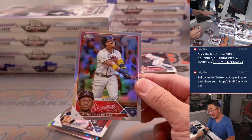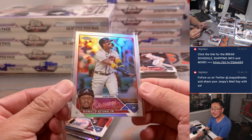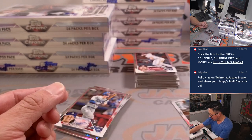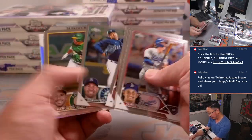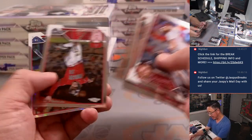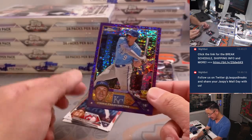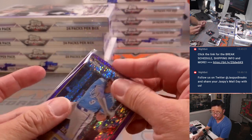Ronald Acuna Jr., possible, probable, odds-on favorite for NL MVP. It goes to Jeremy Taylor and the Braves. And Topps is doing that MVP buyback program again, so it could be one to hold on to at participating hobby shops. There's Vinny Pasquantino to $2.99 for the Royals. That'll be for Zachary G.